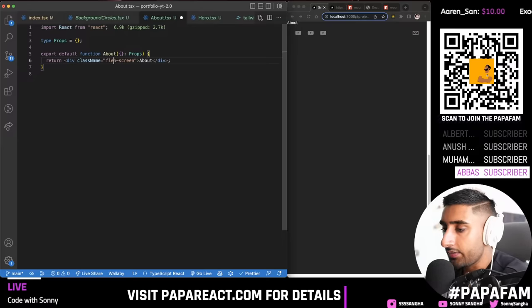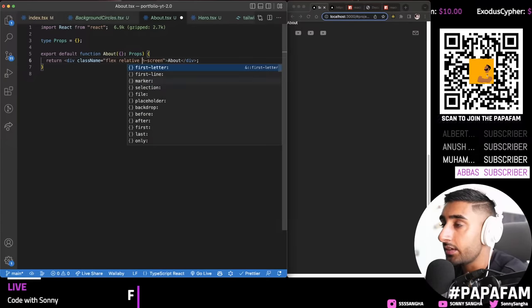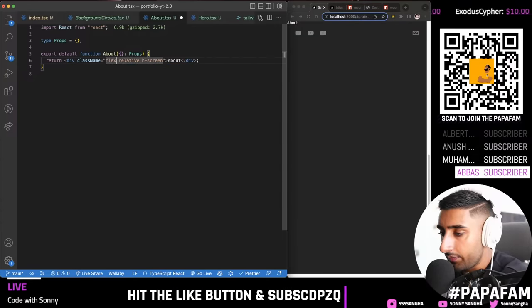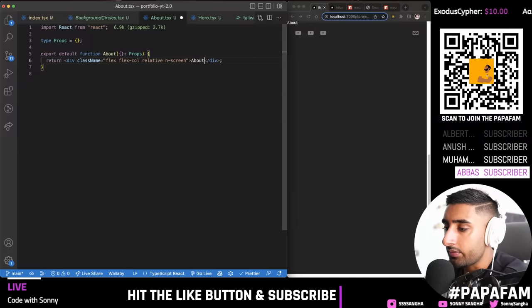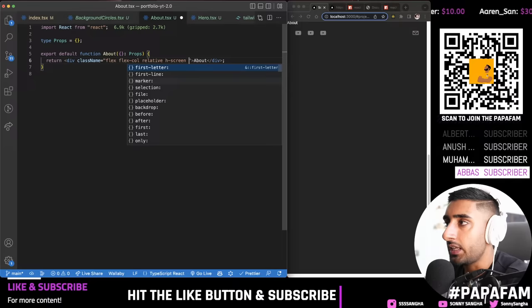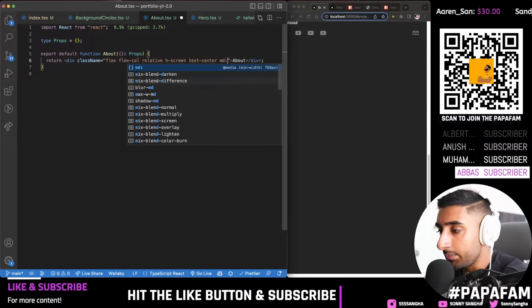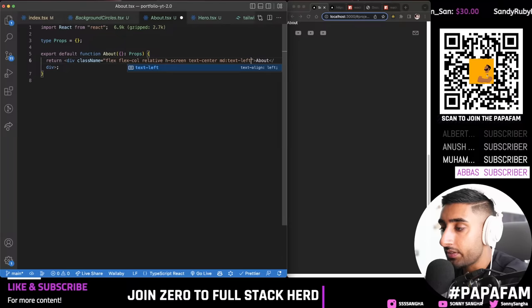Now, what we are going to do is say flex, and I'm going to make it relative because I'm going to have an absolutely positioned element inside of it. This is going to be a flex column container, so we're going to have some flex column stuff inside of it. Then I'm going to prepare myself for later on. Eventually the text, I want it to be central inside this container. On medium screens and above, I want it to be left aligned.